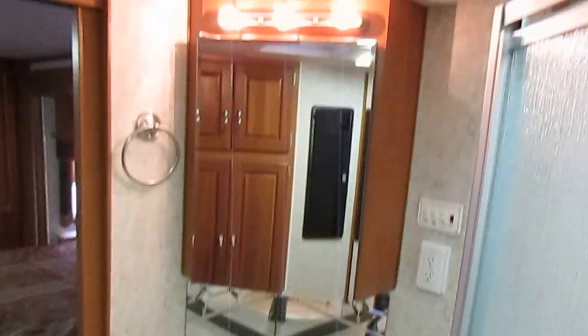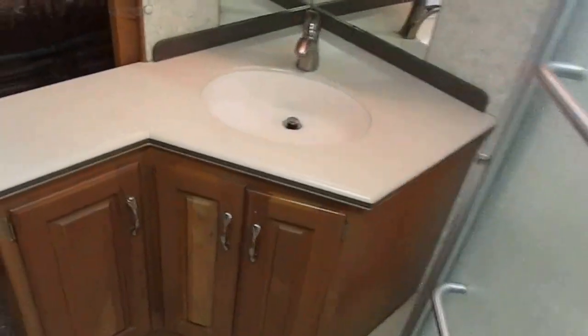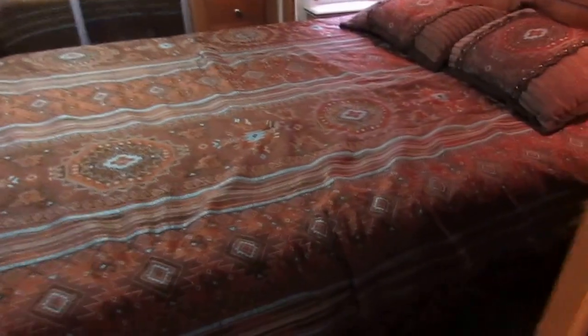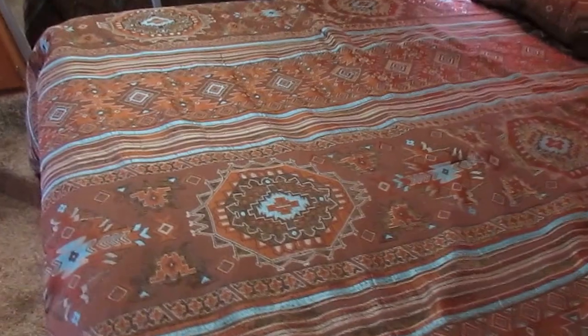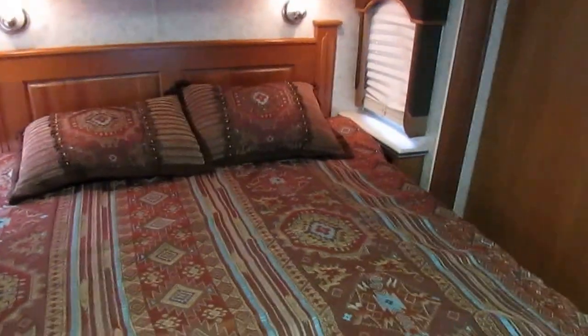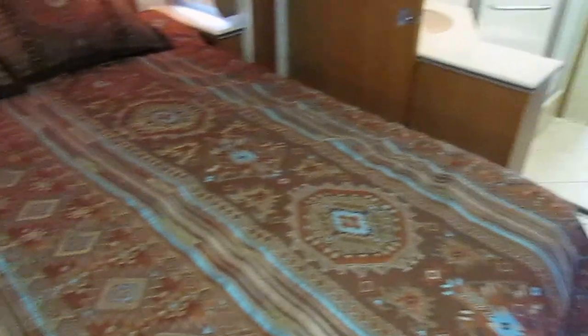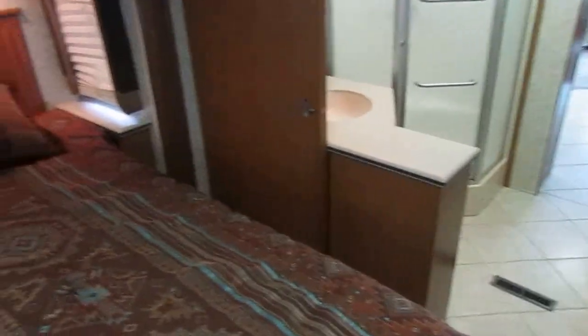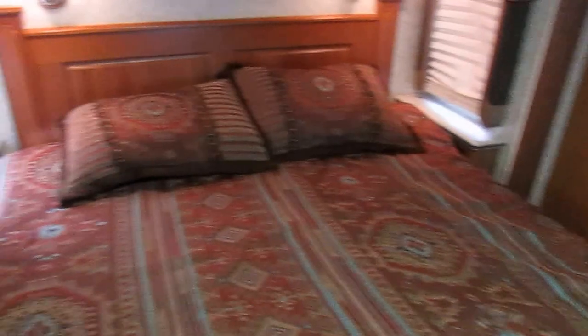Interest rates, roughly around 4.5%, give or take a little. It just depends on your credit. If you need a short-term loan, a 60-month loan, we can get you 2.5% interest, folks. You can't even get a brand new RV for 2.5% interest. Can't even hardly get a new RV for 4.5% interest, much less a used one that's less than 1/3 the price of a brand new one. And you can get it with 2.5% interest or get the 180 months for around 4.5%. I mean, you can't beat that, folks.